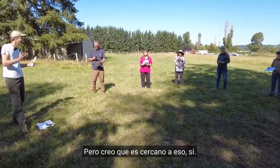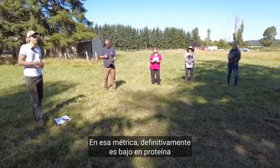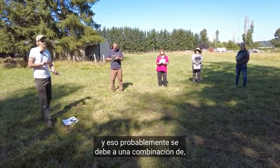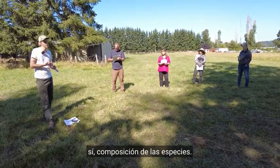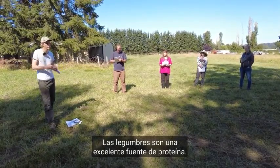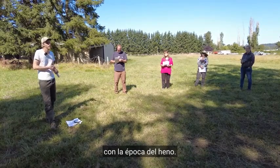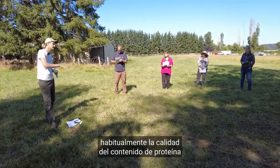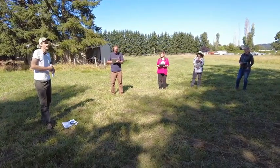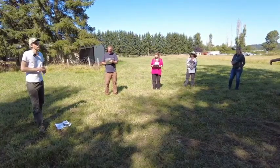I think it was more like 12. Yeah. So by that metric, it's relatively low in protein, and that's probably a combination of species composition, with very few legumes. Legumes are a great source of protein. Also, I think some of it has to do with the hay timing. If you hay late, typically the protein content and quality are going to be a bit lower, because it's gone past its prime.